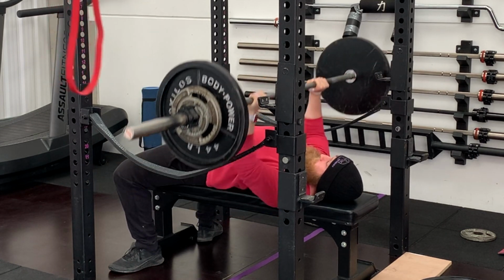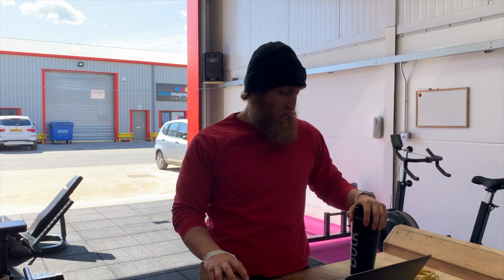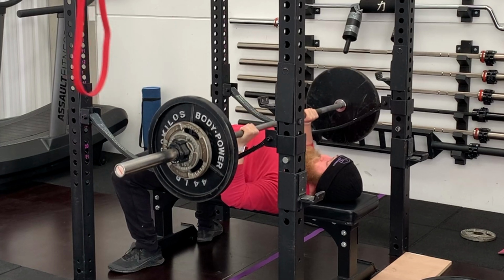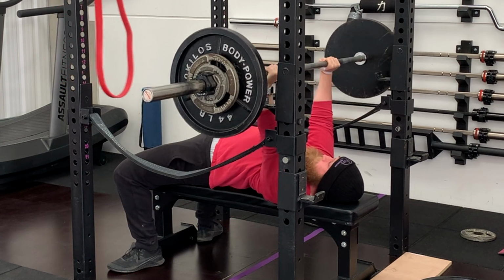I've also finished all of the snacks and things that I had, so I'll probably fill this up with a bit of cordial and then water. This is like the strength stuff done now. The rest of it's like bodybuildery, accessory type training.